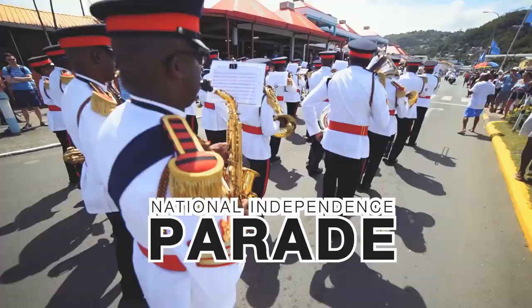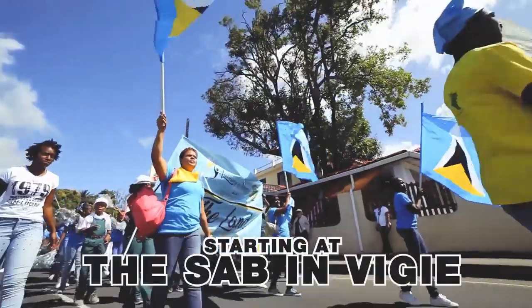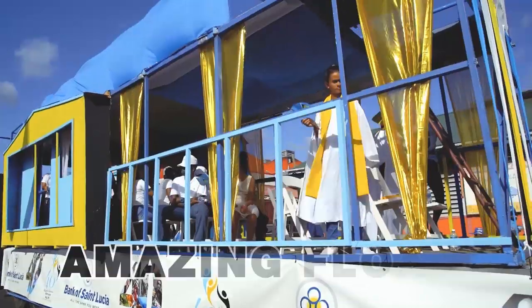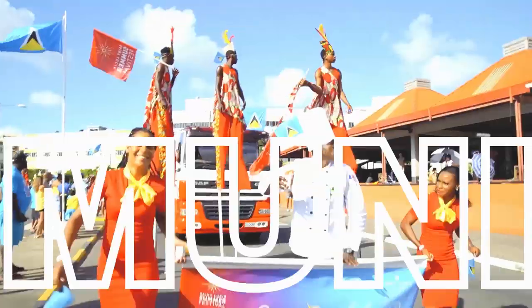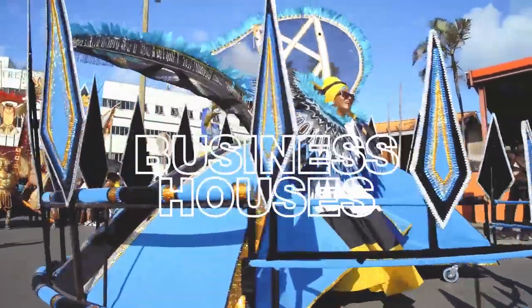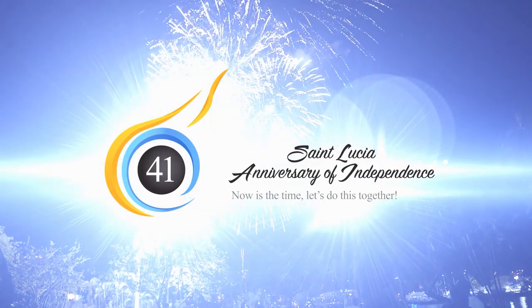Saint Lucia! Are you ready for the National Independence Parade? Celebrate our independence in a grand way this February 22nd, starting at the Sab in VG. Come experience a true Saint Lucian spectacle with amazing floats, traditional dancers, musicians, and more. Led by the Royal Saint Lucia Police Force and including communities, ministries, and business houses. Join in the excitement and let's show the best of Saint Lucia. Now is the time. Let's do this together.